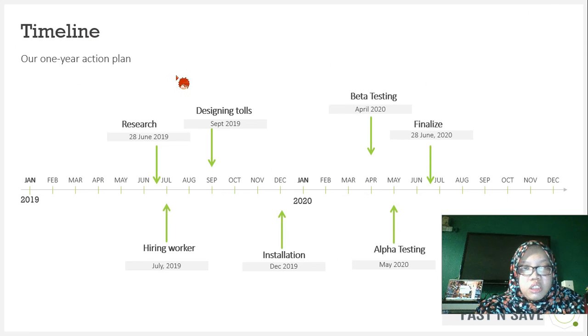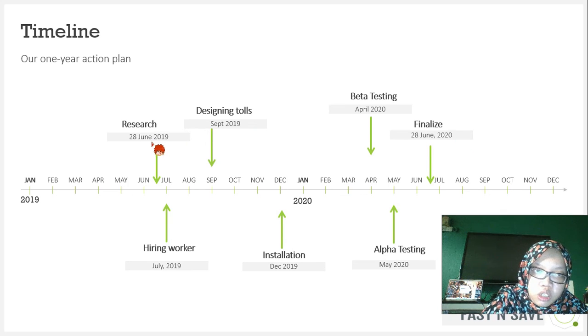Alright, for the next slide, this is the timeline of the project that we did. Basically, this project takes about 1 year. We start from 28 June 2019 to 28 June 2020. The research started on 28 June 2019 until approximately July 2019, when we start hiring workers. After hiring workers and negotiating their wages, in September 2019 the engineering department started designing how the tools will work and how the components will be installed.